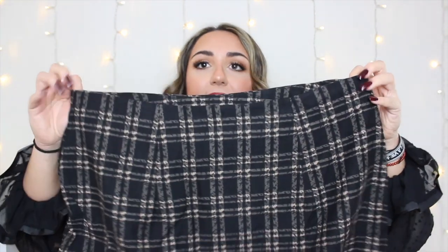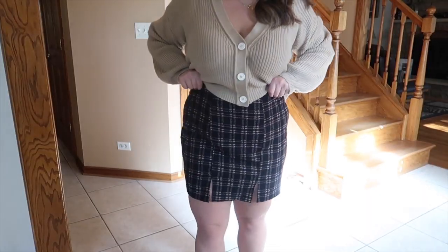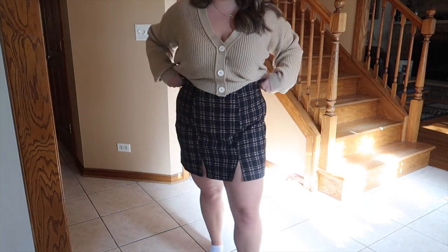The next item we have here is a skirt. This skirt is just your typical little plaid skirt. This is in a size US 0XL, and this is what it looks like. It's a nice navy blue with a cream little plaid print.